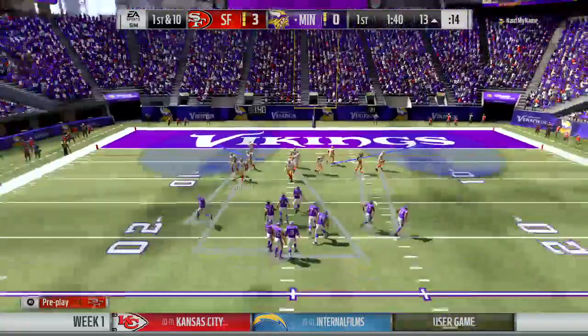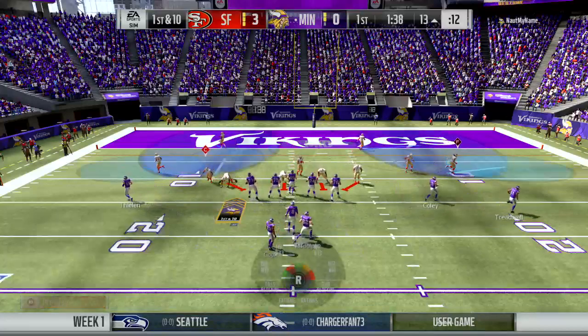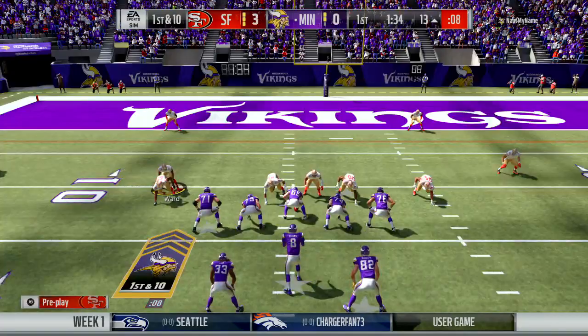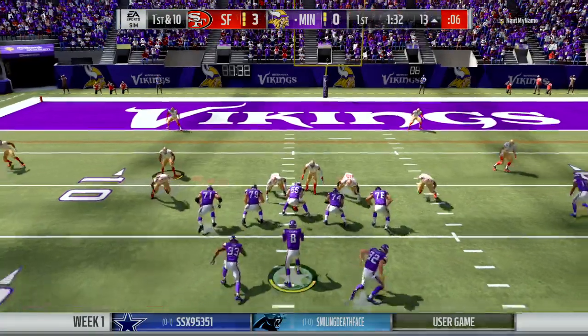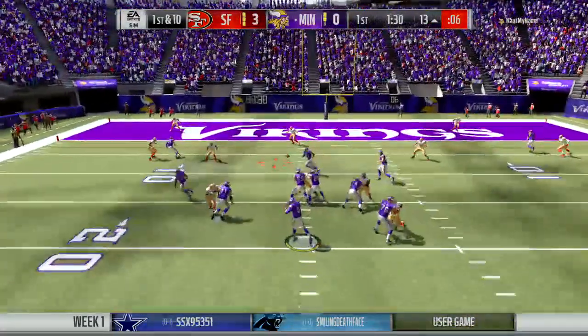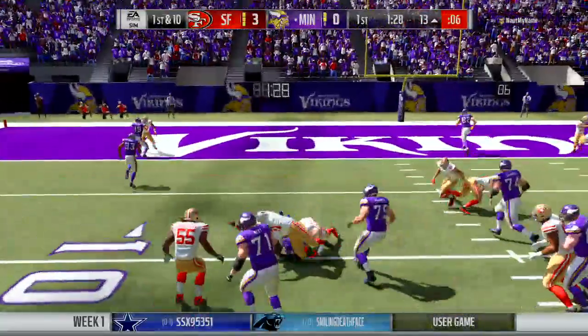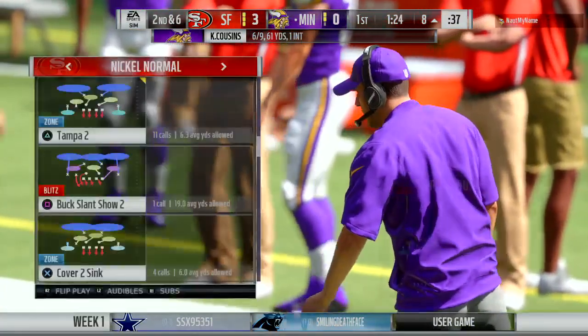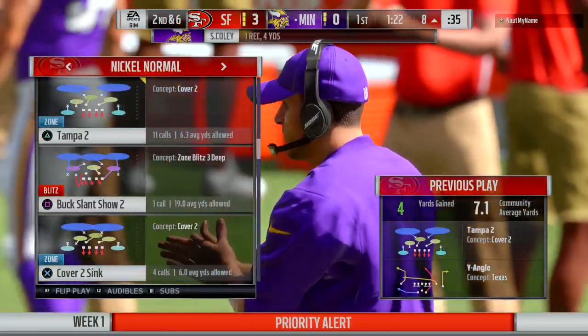First red zone chance now for the Vikings. They have a 1st and 10 at the 13-yard line. From the red zone now, Cousins. That's going to be caught at the 10-yard line. And he's able to work it here to the 8-yard line. That throw good for 4.